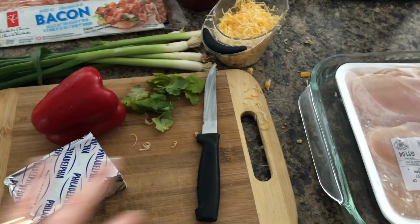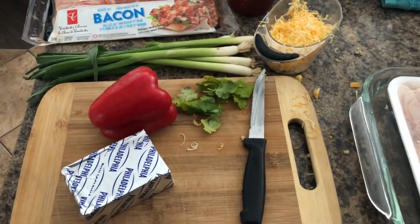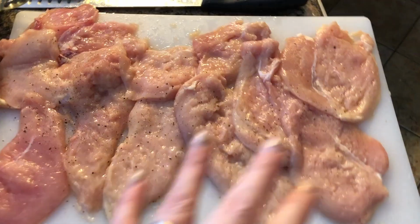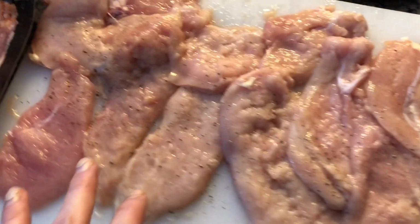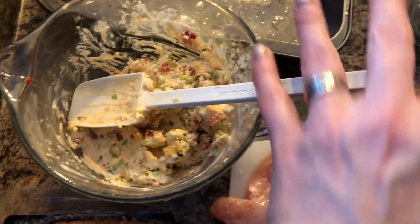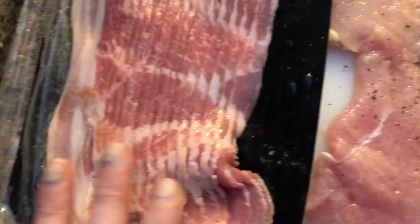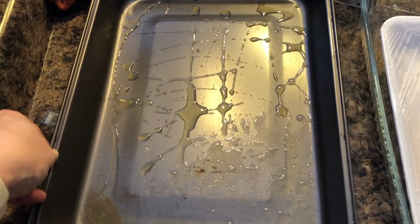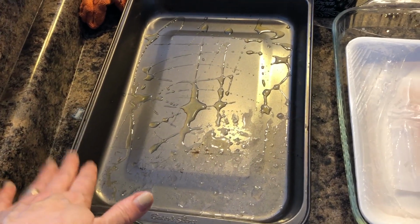So I'm going to chop up all my veggies and get the stuffing ready first. I have seasoned the chicken with salt and pepper, and I had also tenderized it. I had mixed up my cream cheese and the veggies and seasoning, and my bacon's ready. I'm gonna roll it up, and I've got my pan ready. I oiled it. I'm not using my stone.